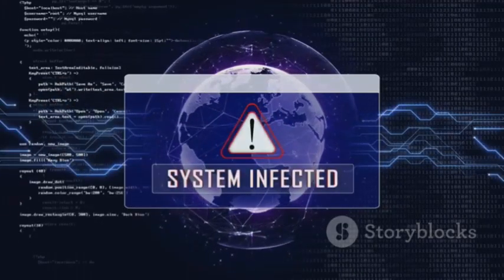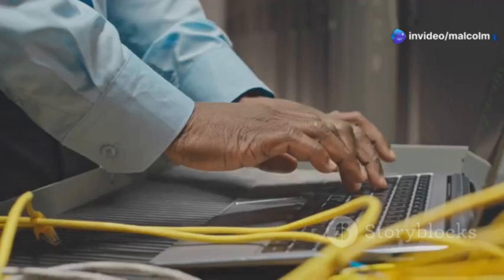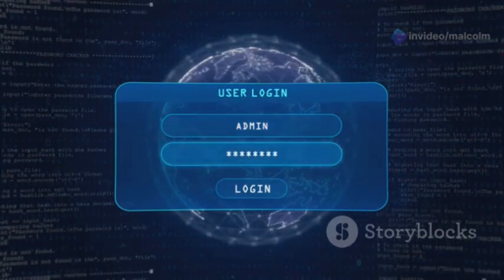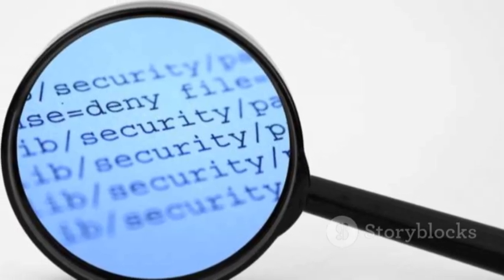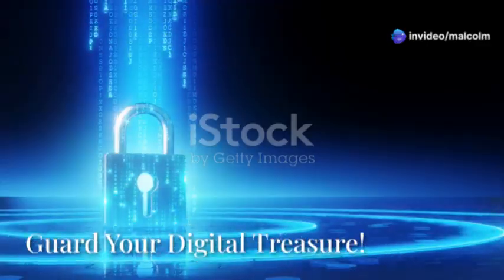These nasty little programs are designed to sneak onto your devices and wreak havoc. But don't worry, we've got you covered. We're going to show you how to spot those phishing emails that are just begging you to click on that suspicious link. Remember, a little bit of caution goes a long way in the digital world.